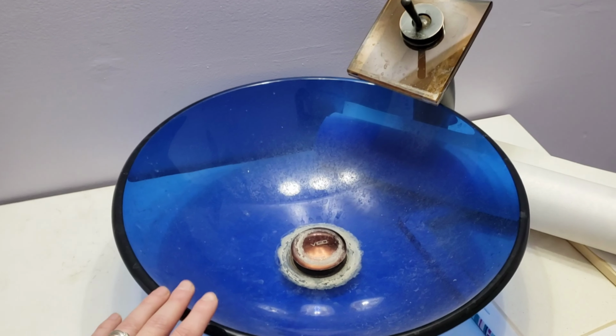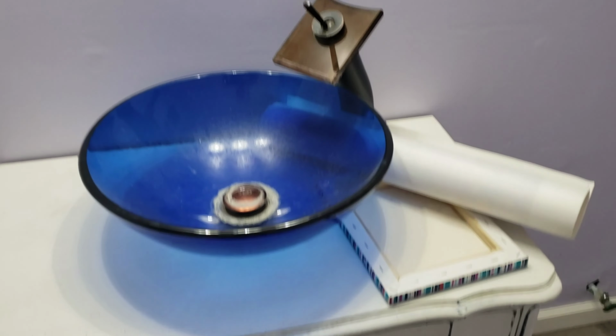Gonna get a new white vessel sink instead of the blue one to match so the purple walls don't kind of clash with the blue. Old light fixture just kind of cleaned up, put back in.